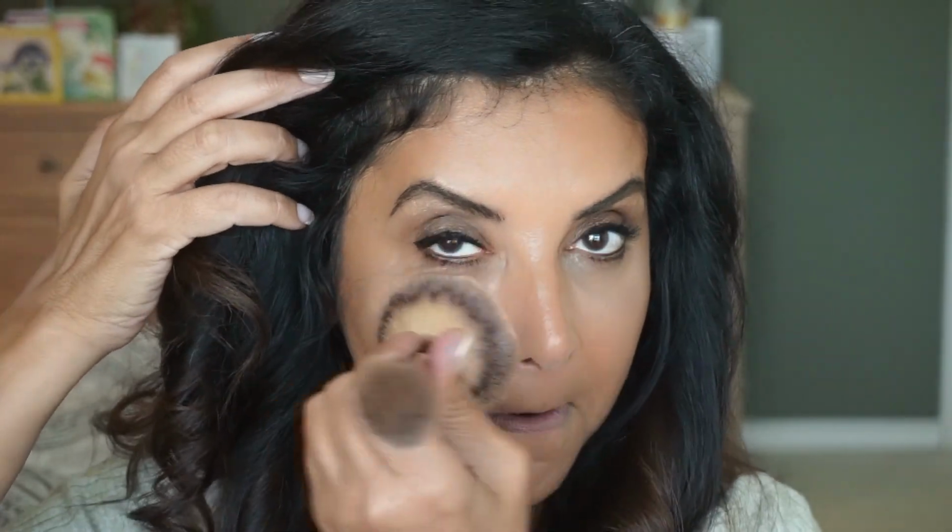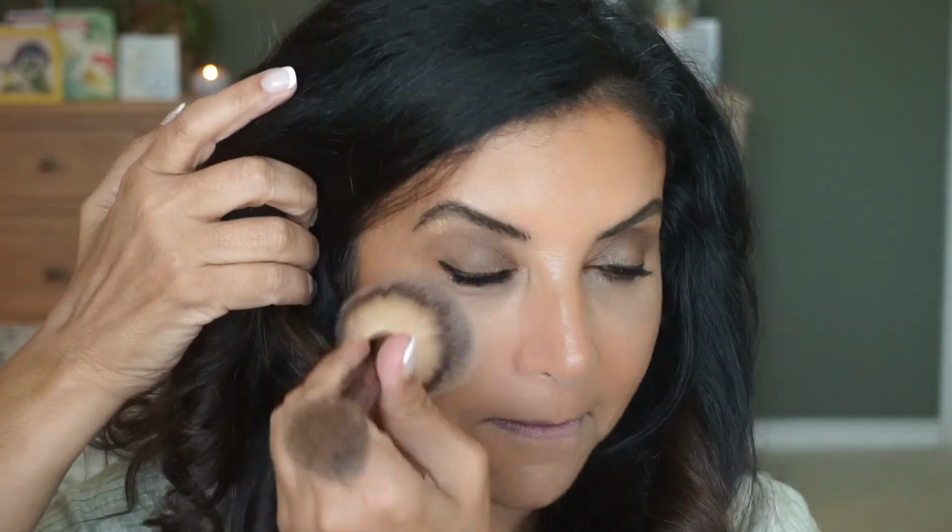Doesn't look powdery or cakey. Let me do this side. Should have used the smaller side, shouldn't I? Let me go ahead and go all over my face. But yeah, setting with powder didn't do anything. It just smoothed it out a little bit. So what do you think? This is the finished look.